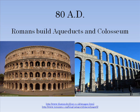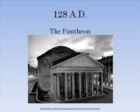It was built from concrete and stone together, and one of the big secrets of the Colosseum was that the outdoor passageways used vaulted ceilings, which added a lot of strength to the building without adding additional weight. In 128 AD, the Romans built the Pantheon. It was one of their greatest engineering marvels, and the span of its dome was not surpassed for hundreds of years.